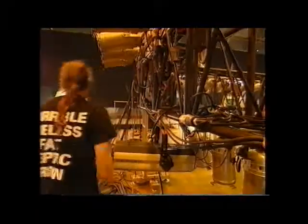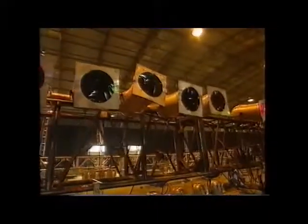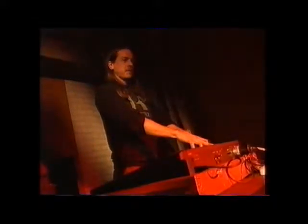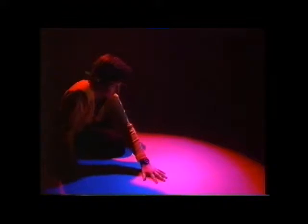Use one of these heavies, please. With this, I can bring up the colours with red. Red, and we can add green to that red. We can mix it in. You'll get a yellow. We'll take green out and add blue, which will produce magenta.